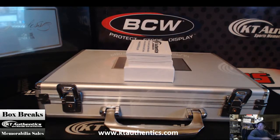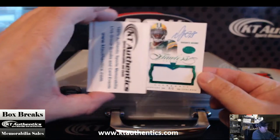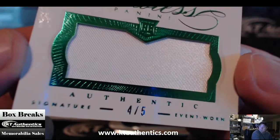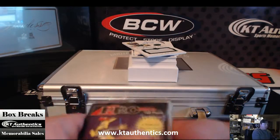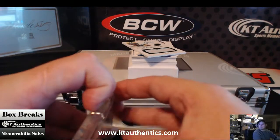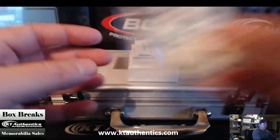All right, here we go. I always mag everything from Flawless. You pay enough money for Flawless, you should get magged, right? All right, first one. Devontae Adams, 405 patch auto. Single color on the 405. Jeez. Should be a better patch on the 405. Four or five, Devontae Adams. Next one.